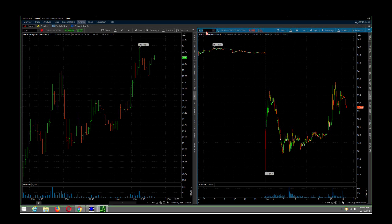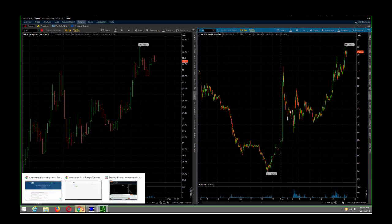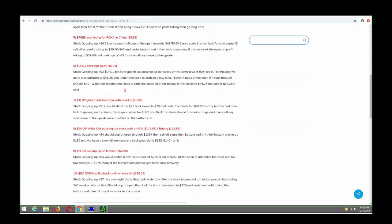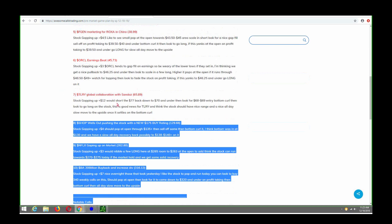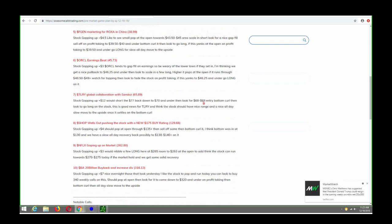Now that we're talking about it, I could actually present this trade to you because it was on our list this morning. TLRY was item number 7, my lucky number 7. And the stock was gapping up 12 points. So I told everyone to short the 77 pop at the open, take it down to 70 and under. I'm looking for a $69 entry, and then the stock will have a move all day to the upside. See how I wrote it?